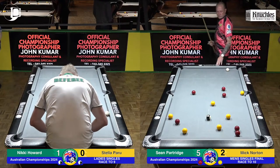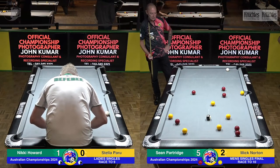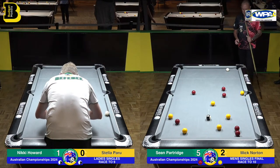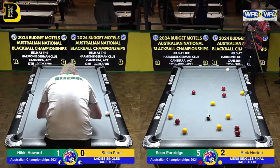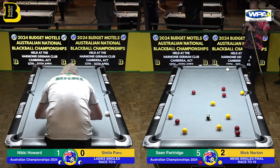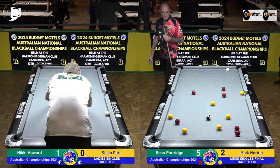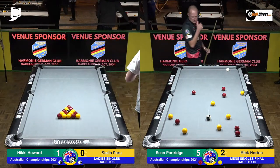That was a very nice break there by Mick. He will be unhappy with where the whites landed, but he hit those real nice and got a huge spread. Well, not a huge spread, but a good spread. Just to correct myself.